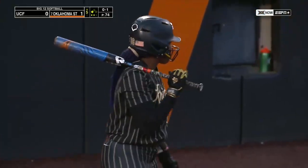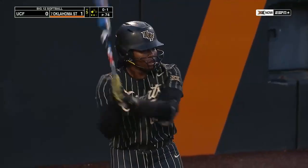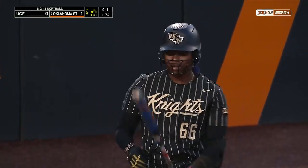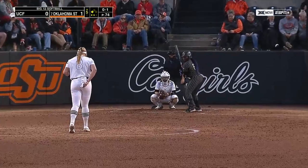One thing I loved about that meeting is Everly walked away laughing and smiling. There wasn't additional pressure when you get out there. 2 outs.